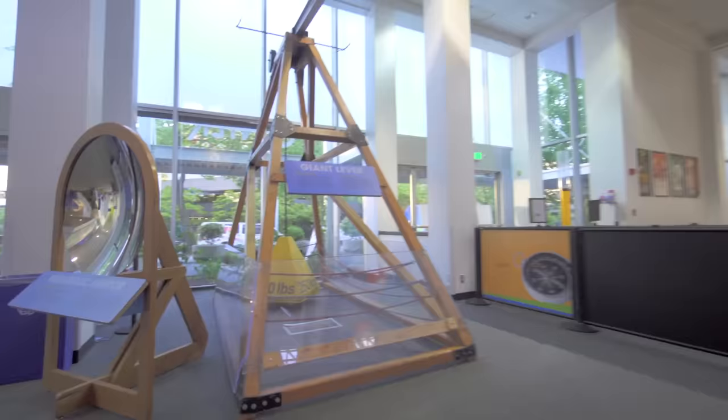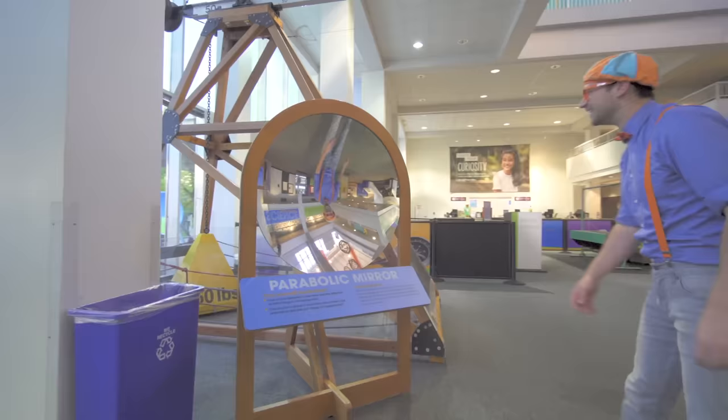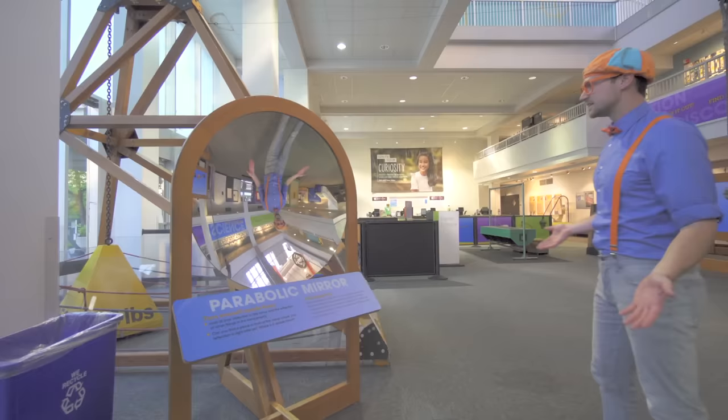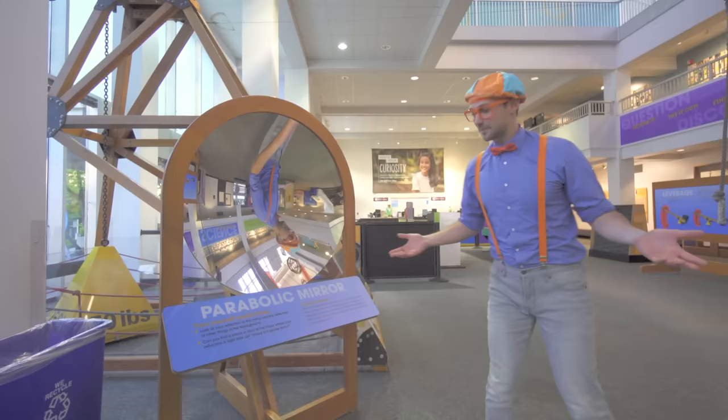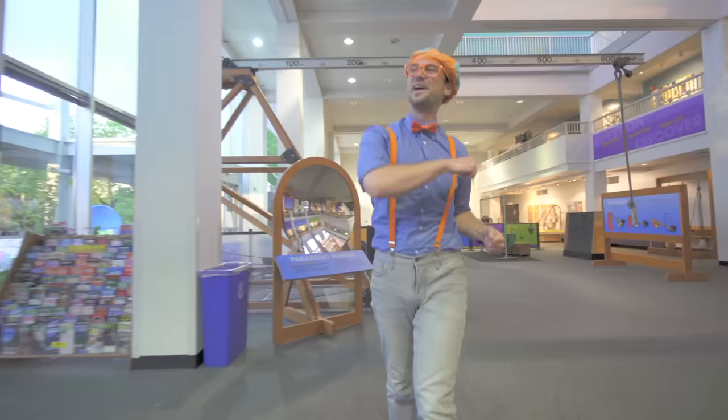Hey! A cool mirror! Another one! Hey, hello! This is interesting. See, I'm upside down. But in real life, I'm right side up. Hello? Hey, I see you. Whoa, whoa. All right, let's continue on. This place is so cool.